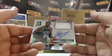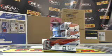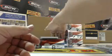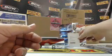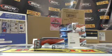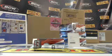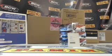Jersey autograph. For the Celtics, Antoine Walker. Employee number 8. 68 out of 125. Blue prism for the Jazz, Trey Burke. 20 out of 49. Blue prism for the Mavericks, Tyson Chandler. 30 out of 49. Box 3.